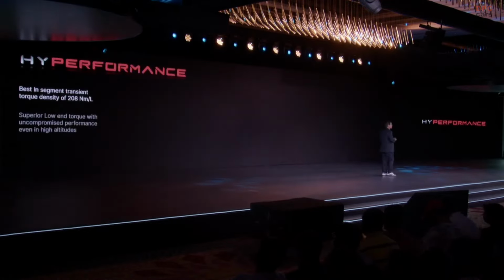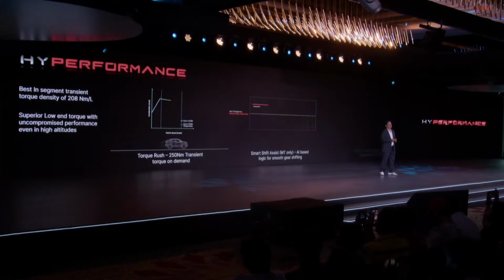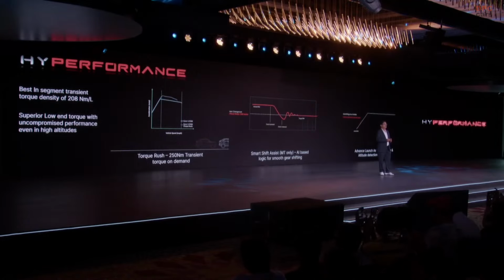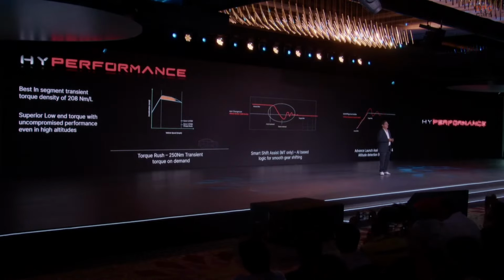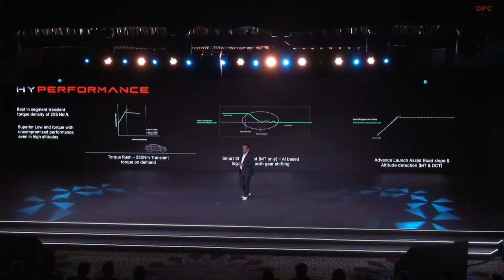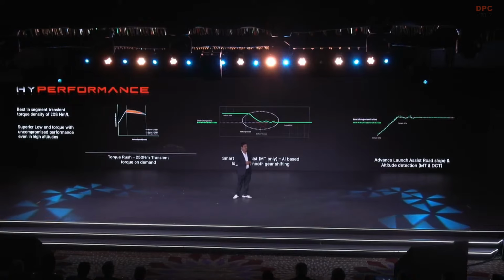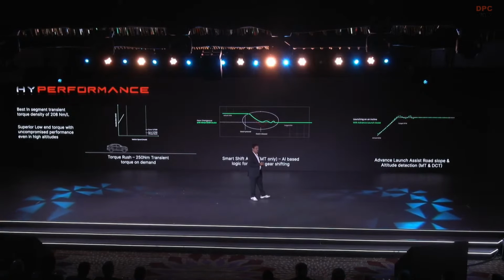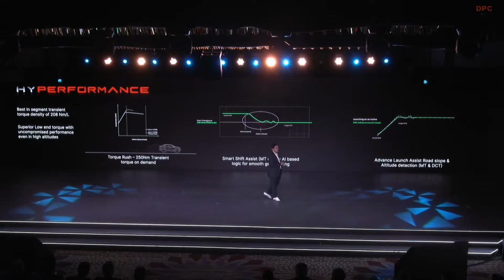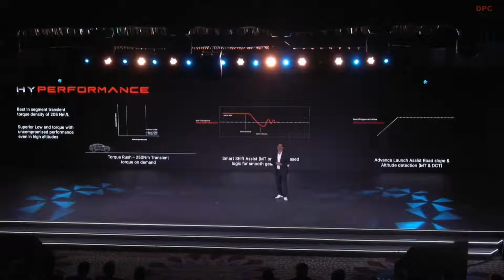Going next and looking at high performance, the Hyperion packs a mean punch, like we said. It offers segment highest transient torque density at 208 Newton meters per liter. That gets you liveliness without guzzling gas. Hyperion delivers a superior low end torque also, providing uncompromised performance from sea level to high altitudes.